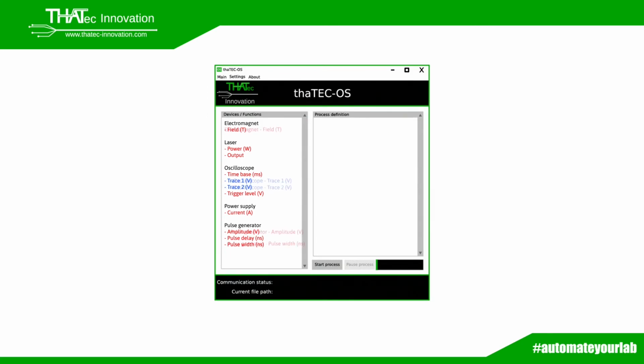In analogy, any combination of other functions and devices can be used, making VetTech OS the perfect solution for all your labs, providing the same user interface and features at every setup.